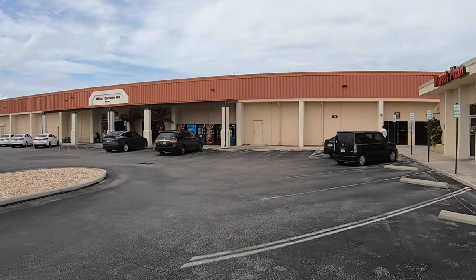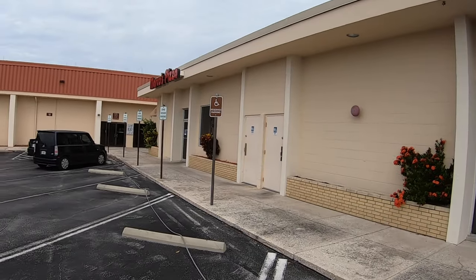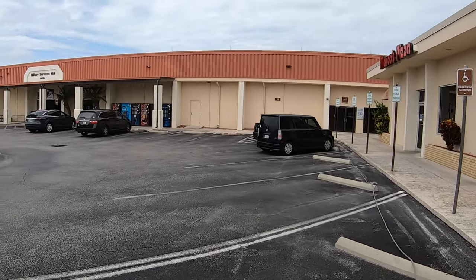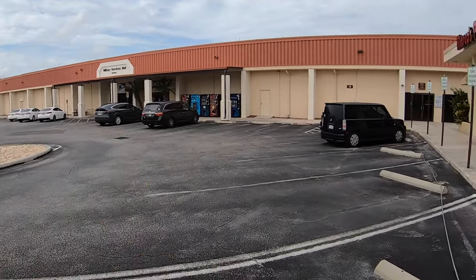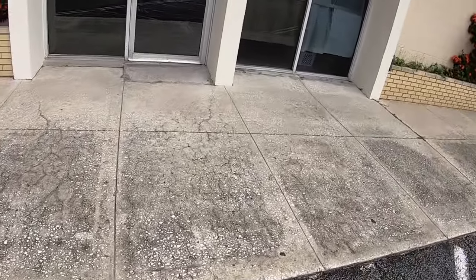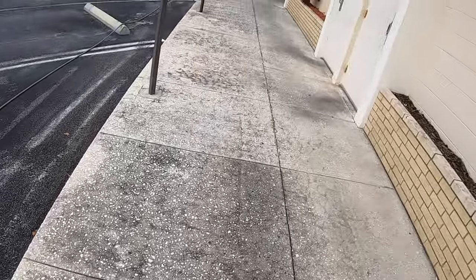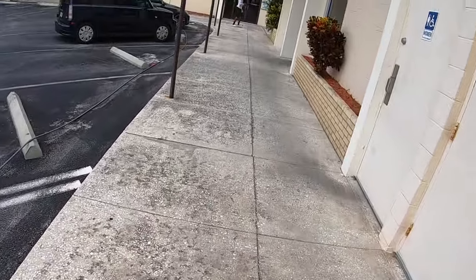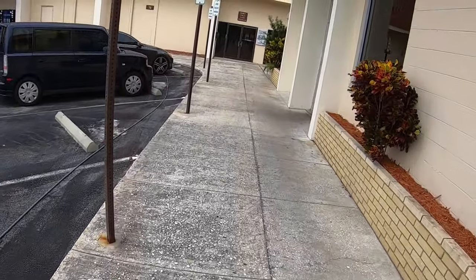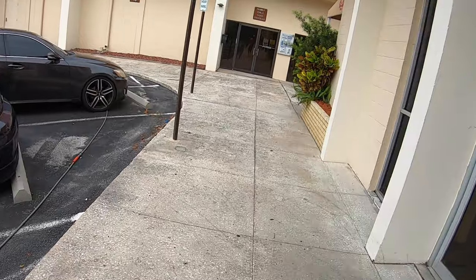This little strip mall right here, they got a little barber shop, Marco's Pizza right there, a daycare over there, Subway, post office. But we're here, we're going to be doing this flat work for him. Get rid of all this algae. Shouldn't take us too long. Probably be here about an hour, hour and a half maybe.